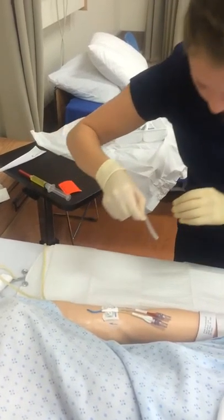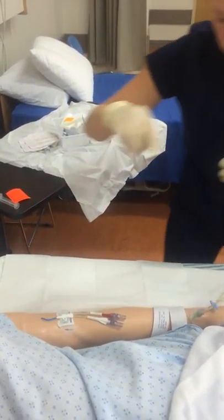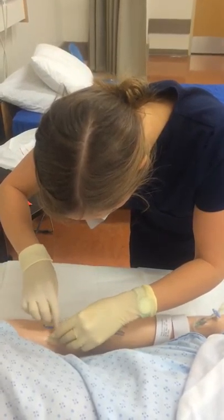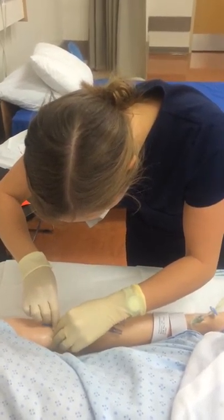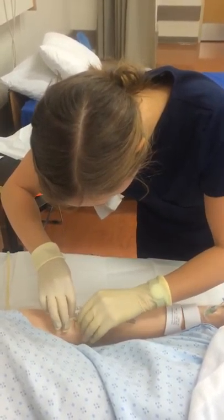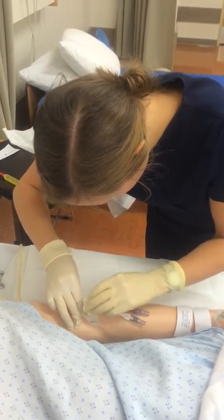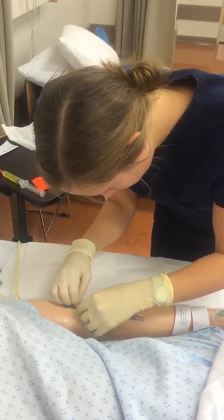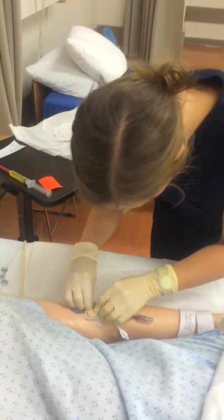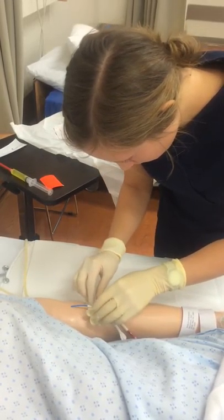And now I'm going to take off my Steri-Strips so I can touch this site because my sterile gloves are on, and they go in the garbage. And so I'm going to take off my StatLock. I know I can use alcohol swabs if it is sticking too much to the patient.